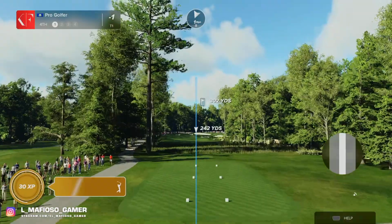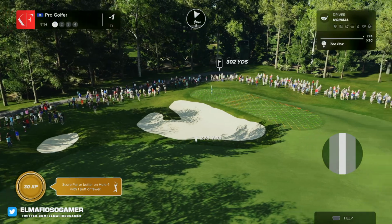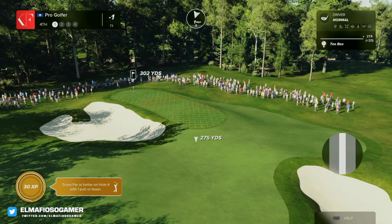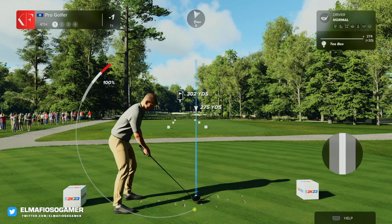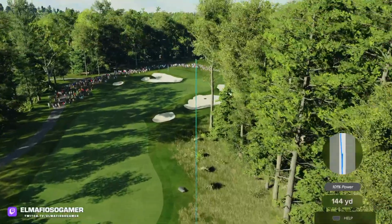The fourth at TPC Boston, Rich. A great short par four. Players looking to make birdie or better. The only difficulty is finding that front bunker. That's when big numbers can be had. For sure, birdies galore.